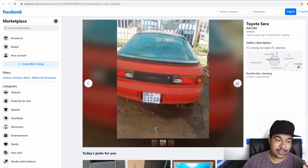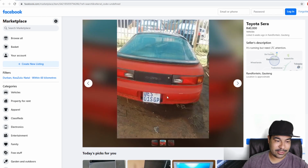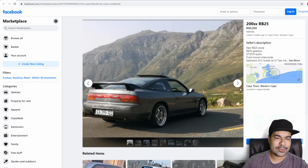It's got a 1.5 litre Toyota engine of some sorts. This one in particular looks a little worse for wear. It's likely SA Reg. I can't tell though. I mean, it does have a number plate, but I can't see if it's got a license disc, and there's not a lot of stuff here, but it needs a lot of TLC attention. A little bit of TLC maybe. Anyway, that's the Toyota Sera. Because of the rarity and because there's not a lot of info and the pictures are crap, I'm just going to give this a flat 5 out of 10. That's my personal rating.